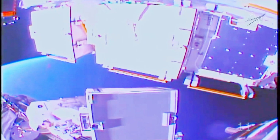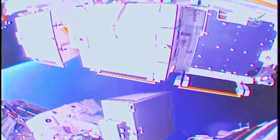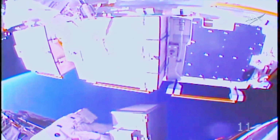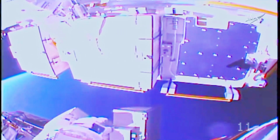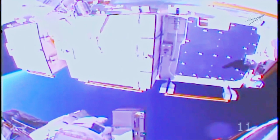Stephanie, I'm getting a good inspection right now. I see good fins, pins, good EMI band, and no FOD. Copy, good inspection on the back of the battery.